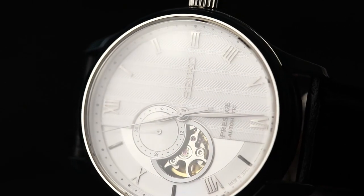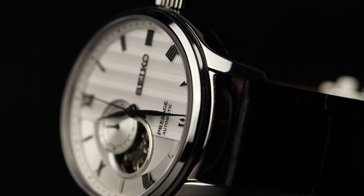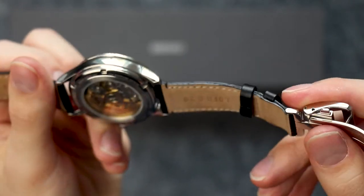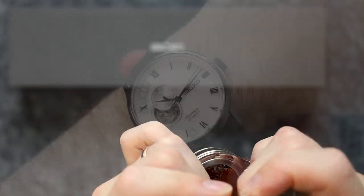It is a sapphire crystal on the front and I believe a mineral crystal on the back. It comes on a nice Seiko calf leather embossed croc strap, which is what you'd expect for the price. It is nicely durable, looks really good and really matches the watch. And it's on a Seiko deployment clasp.